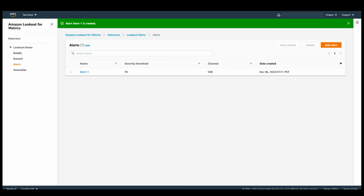This brings us to the end of the demo, and you have successfully set up your first detector using Amazon Lookout for Metrics.